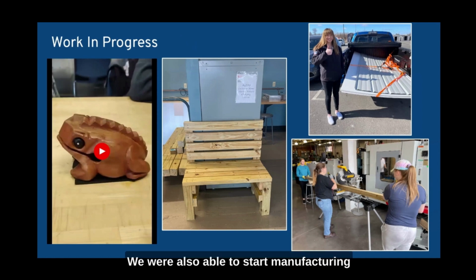We were also able to start manufacturing in the shop this semester, so we were cutting wood and other pieces for our information post design.